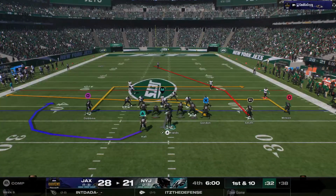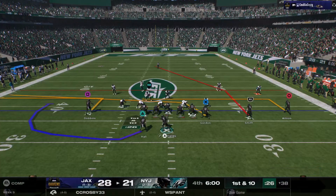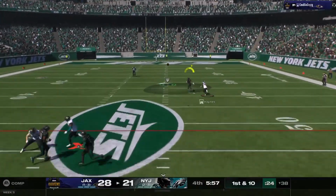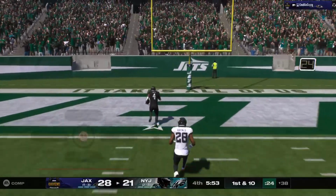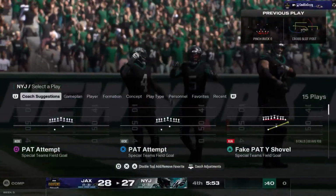So, 1st and 10 here now at the 38. Come on. Set. Panther 11. Blitz coming. He'll throw it. He's got this complete. That's Smith. And he will score. Touchdown, Jets.